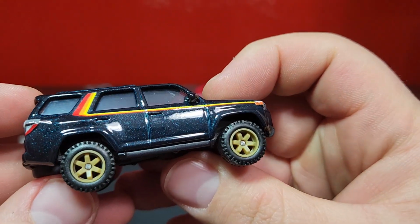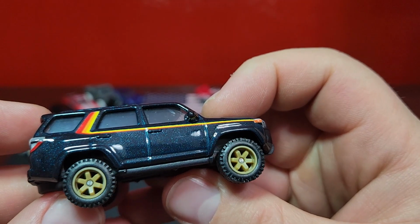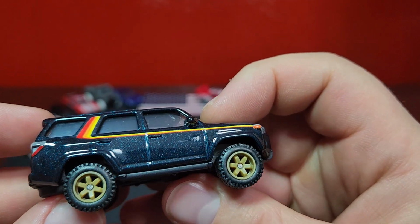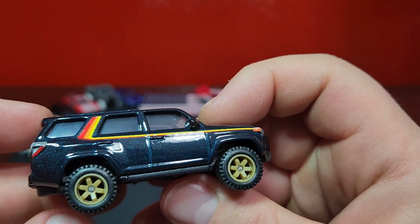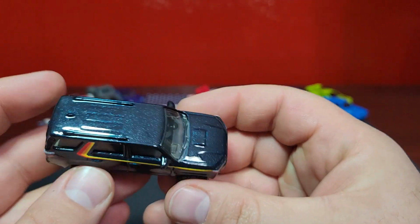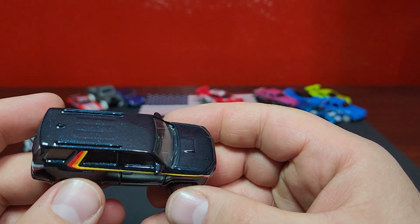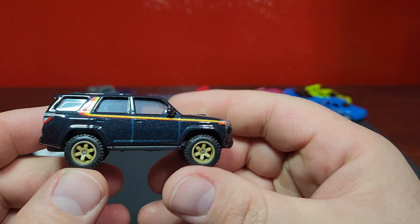This is like a deep, deep metallic green. Like really deep. I mean, look at that. I wish it would have been black, because I don't really think that the green looks all that good with the heritage colors on the side. But it is what it is. You can see it there. It's a nice color. It just doesn't go with the heritage colors on the side.